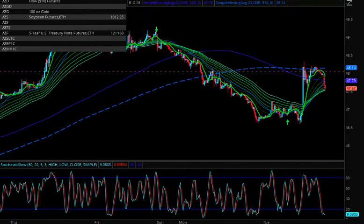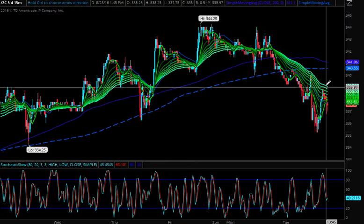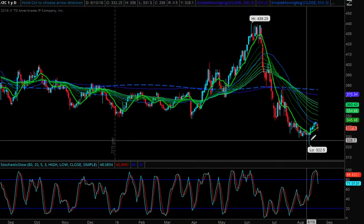Let's do some grains real fast. I'm going to just go through these real quickly. Corn. Oh, that's bearish on the 15-minute. But if we top down, there's a few guys that are thinking long here, which I'm okay with.